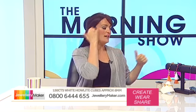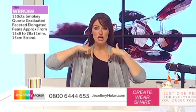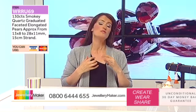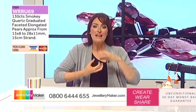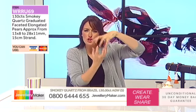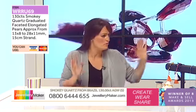Right, let's move on now to the Smokey Quartz. I gave you a bit of a heads up on this earlier. I've been really inspired by a design that Cassie was wearing the other day. It was a pendant to about here, just chain, and then a big collection of jangly grey gemstones that looked very much like moonstone, and another bunch underneath of Smokey Quartz. The two worked so well together, didn't they? We were all admiring it.